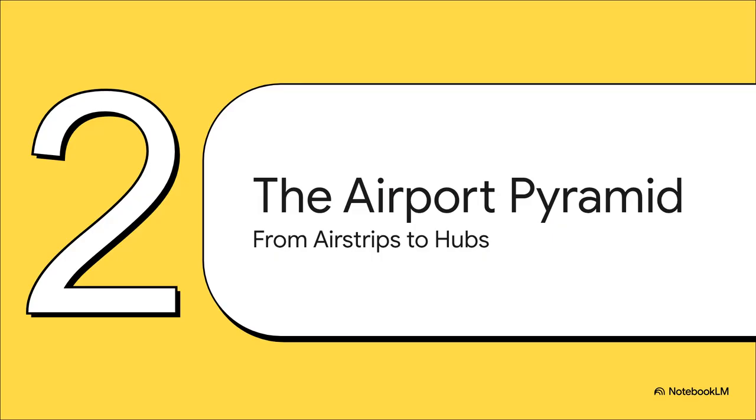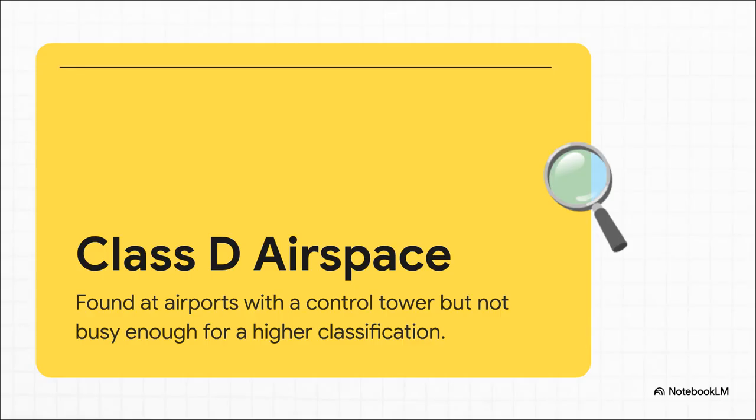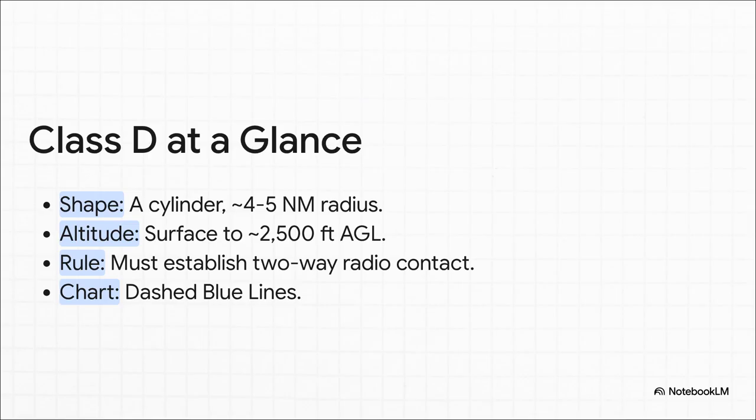So let's start where planes do, on the ground. We're going to build our way up through the layers of airspace around airports, which pilots often call the airport pyramid. At the very bottom of our pyramid, you'll find Class D airspace. This is the zone you'd see around a typical smaller local airport. It's busy enough that it needs a control tower, but not so swamped with traffic that it needs anything more complicated.